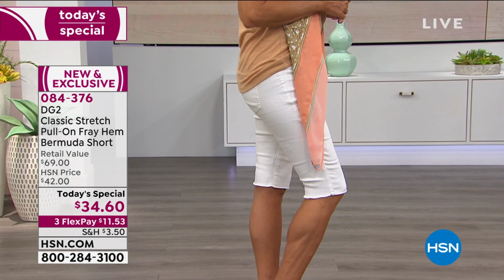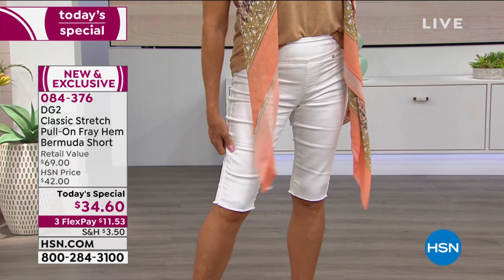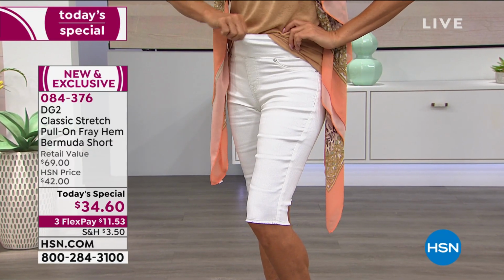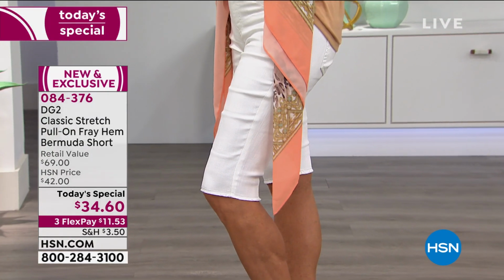So it's a pull-on style. It's got 2 functioning pockets in the back, faux pockets in the front, and the frayed hem is the cutest, most updated, modernized way to enjoy a Bermuda short that's long enough. It literally can give you enough coverage to go over the knee.